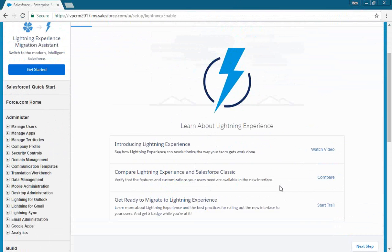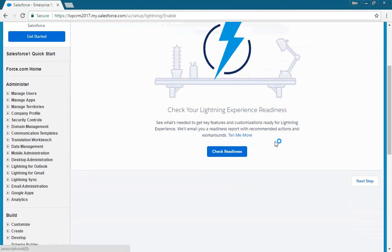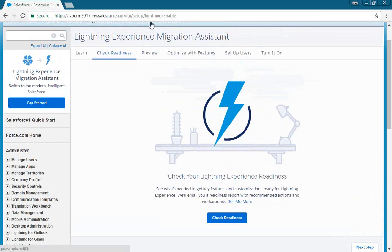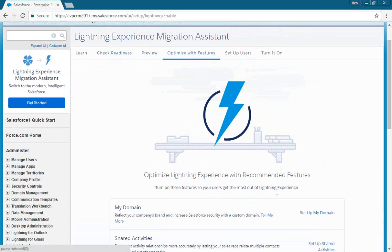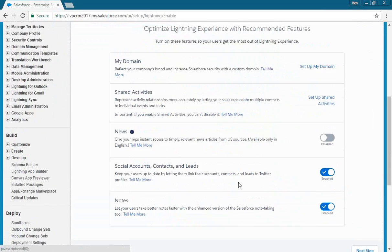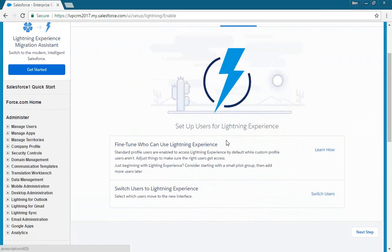So compare, you can actually take what you have in your org today and compare it to what you would get with Lightning. Check readiness. So that's your readiness report. If I wanted to run this report, you would just click this button, check readiness. Preview, this is where you can actually preview your org today in a Lightning experience. Optimize with features. So these are different things that come with Lightning. Set up users, so you can fine tune this.